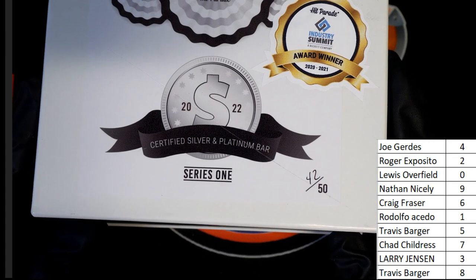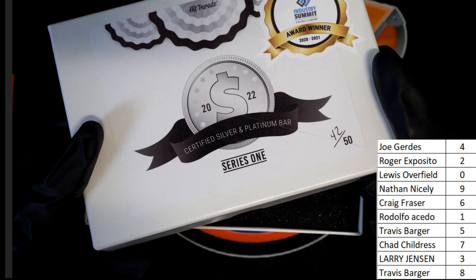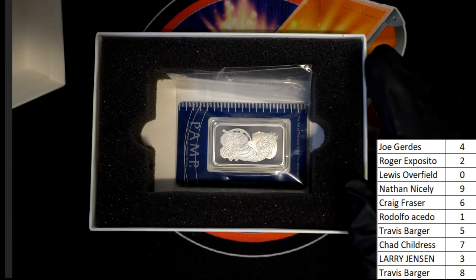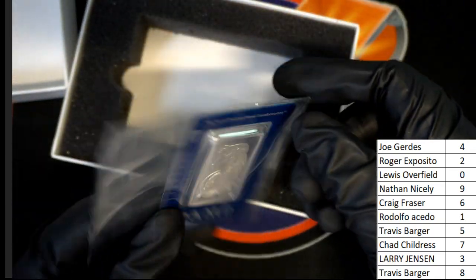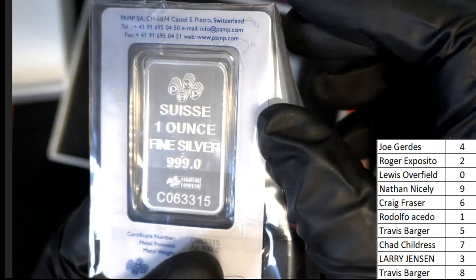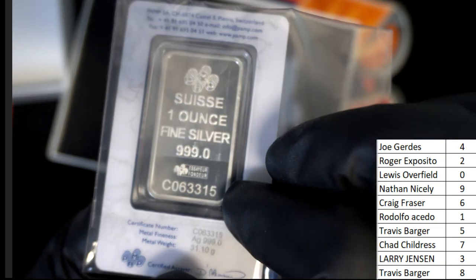Well, our hit is here. Good luck, everybody. Wishing you the very best. It's our silver and platinum bar break. What do we have? It is one of these, and sometimes there'll be two. And it is indeed a silver ounce. The code on the back, the number is 5.